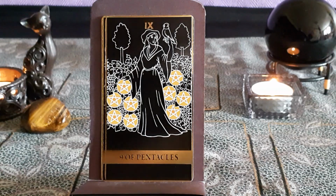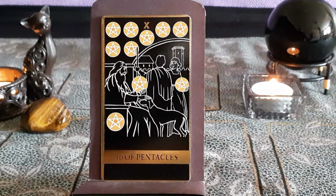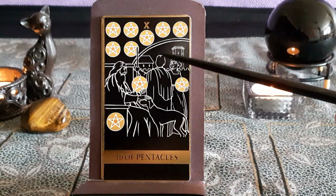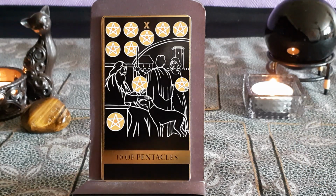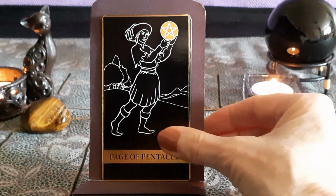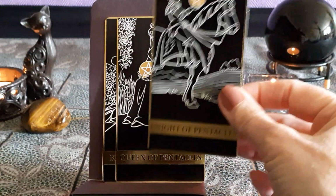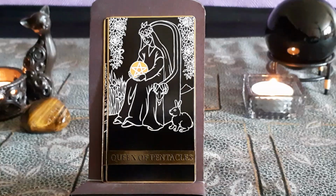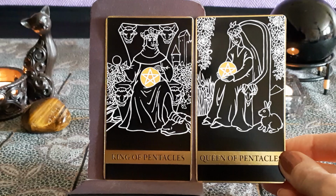Gorgeous 9. Just all this detail back here. 10. I like the older male figure here. The page. The knight. Our queen. And our king.